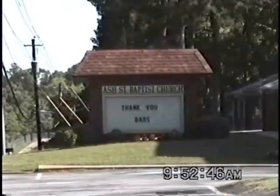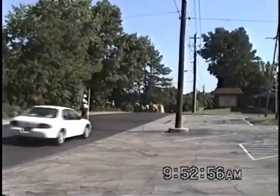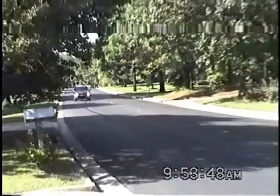I finally got going, and this is my first rest stop. Actually, I haven't gone very far at all. I've only gone about a half mile. I had to stop and mail a couple of things. As a matter of fact, you can still see my house here on newly repaved Ash Street. Here come these cars. They're going to wonder what I'm doing taking pictures.